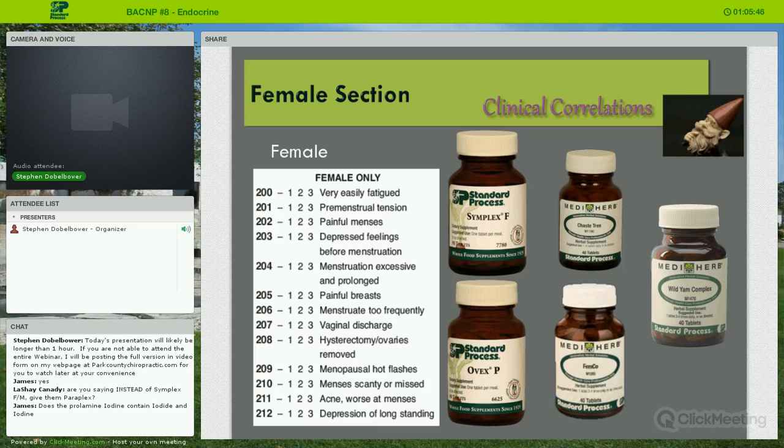Now on the female side of the symptom survey, we're seeing things also, again, pretty common, which is going to be hormonal dysfunction, which is going to show up either menstrually or menopausally. So when I'm looking at patients who are still menstrual, my support tends to be Simplex F, Ovex, and Chaste Tree. So these are the patients who are having PMS symptoms, premenstrual tension, easily fatigued, their periods are excessive or prolonged, that kind of thing.